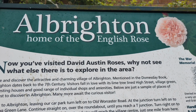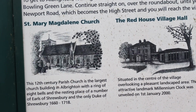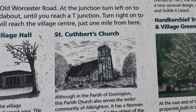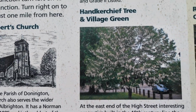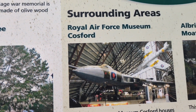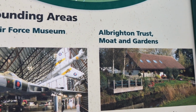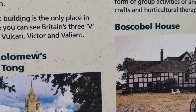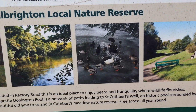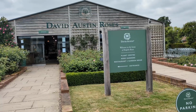It says, now you've visited Albrighton, David Austin Roses, there are other places in the area to visit. St Mary Magdalene Church, the Red House Village Hall, St Cuthbert's Church, Handkerchief Tree and Village Green, obviously Royal Air Force Museum, Cosford, Albrighton Trust Moat and Gardens, Boscobel House, and St Bartholomew's Church, Tong, and the Donington and Albrighton Local Nature Reserve. So lots to do.